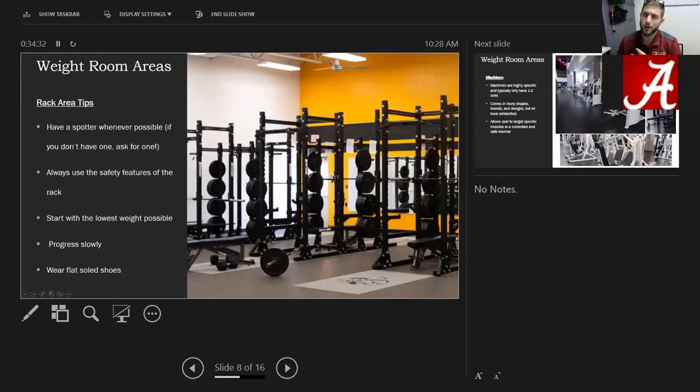So a few tips already mentioned, but have a spotter whenever possible. If you don't work out with anyone, if you work out by yourself, you can always just ask someone in the gym, or if you don't feel comfortable asking another person working out, the staff there should be able to spot you. Most of them are trained to do that. I know that the staff here at the rec center absolutely are trained to spot. So don't be afraid to ask for someone to spot you, just to make sure that if for some reason you can't bring that weight back up, they're there to help get it back up for you.